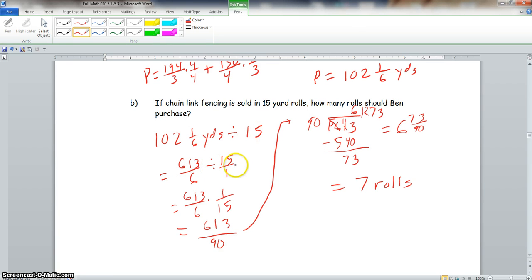Divided by, we'll put a 1 under the 15. So we have 613 over 6 times the reciprocal of 15 over 1, which is 1 over 15. So this will give us 613 over 90. Now we would take 90 into 613. 90 goes into 613 6 times.